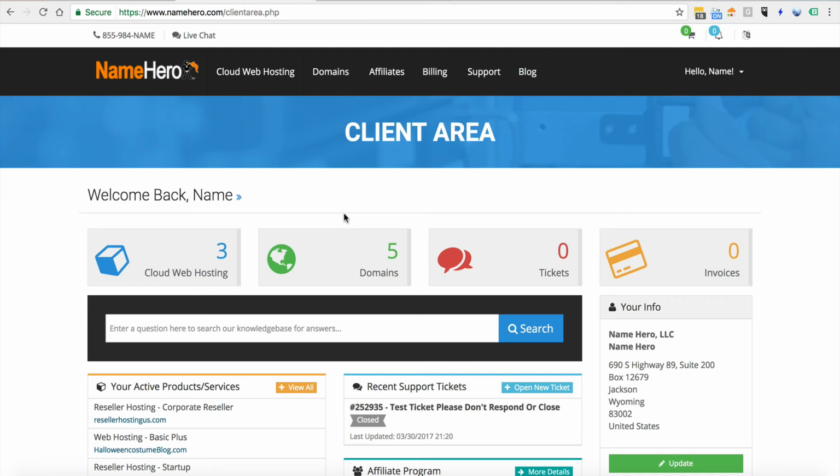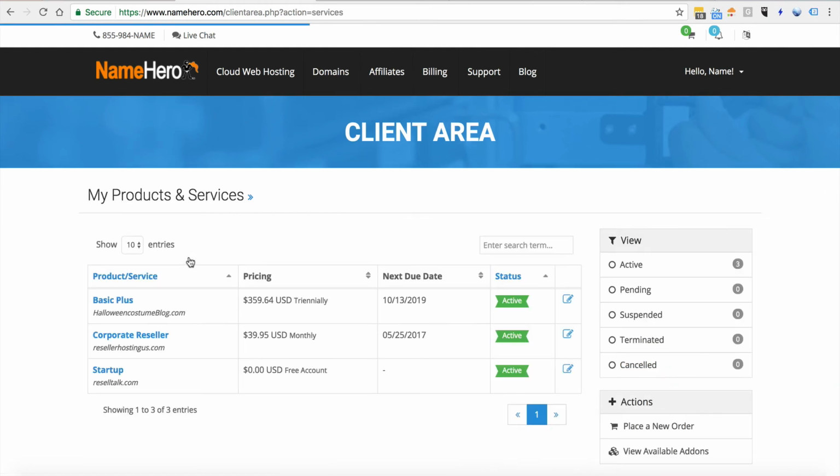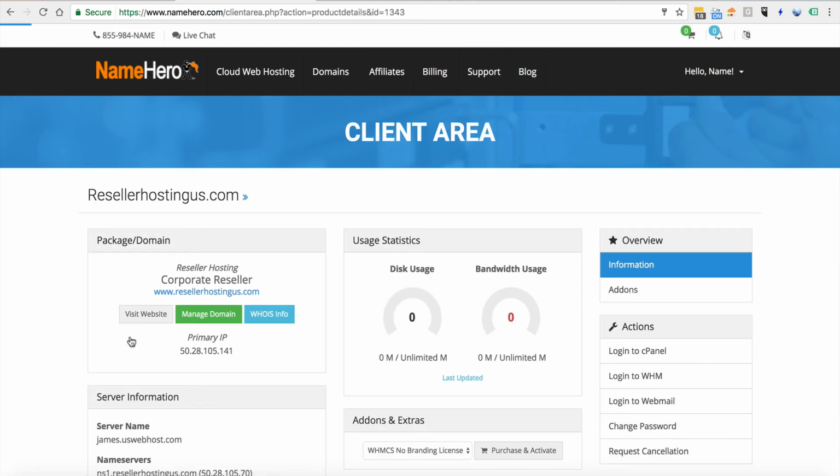Now, there's two things that are important when you first set up your reseller account, and that's registering those private name servers. That's the first step. So what I'm going to do is click here and go to my reseller package, and I've got a couple on my test account here. So I'm going to click on the corporate reseller.